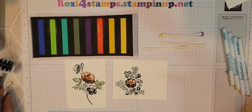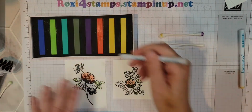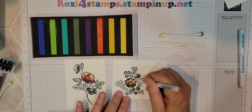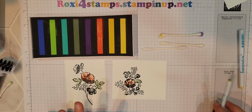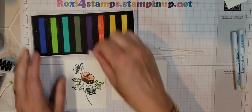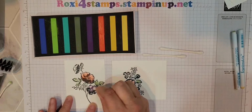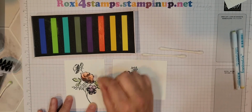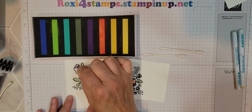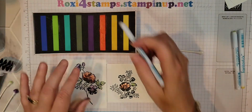All right, and then let me grab my Fantastic. Now, when you do it this way, the dry way, it is going to give you a very light pastel-y look, okay? So don't worry about it. Let's get into my gorgeous grape. So you can see it's giving you the same effect whether you use that.